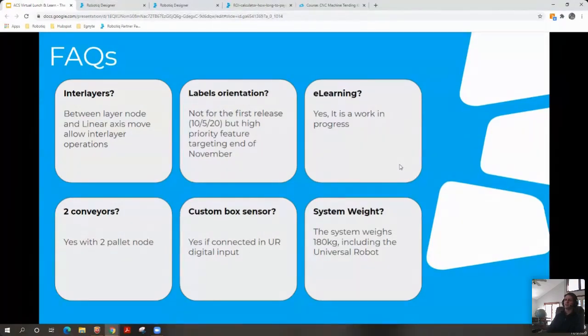I already talked a little bit about this, but label orientation is not a feature that was part of the release when the product went live on October 5th, but it is a high priority feature which we're targeting for the end of November, which goes hand in hand with the ship dates for these first systems. The e-learning, as we just covered, is a work in progress. We can cover two different conveyors by using those two different pallet nodes. So if you have an application where you need to handle a lot of different products on a pallet or multiple conveyors, it's going to add a little bit of complexity, but still stay simple because you just need two separate palletizing nodes.